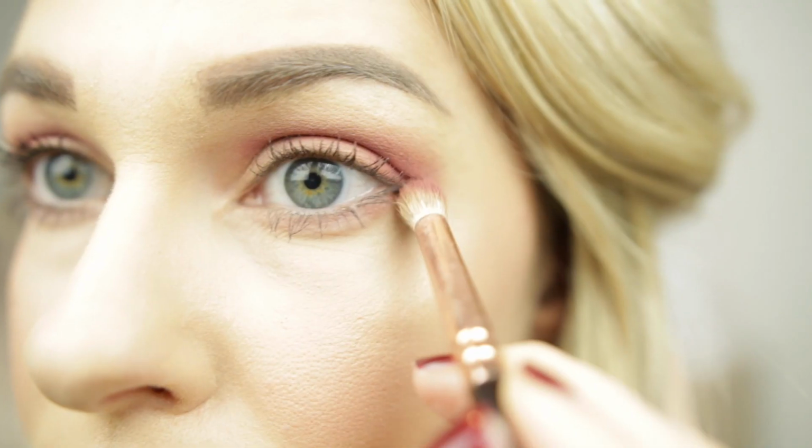And then just to finish off with a little bit more of a dramatic look, I'm going to take my crease brush and just gently dab it in all of the colours. So a little bit of burnt orange, a little bit of Love Letter, and even a bit of Prim. I'm just going to use that to highlight underneath my eye.